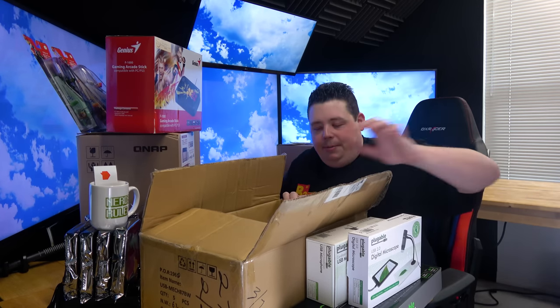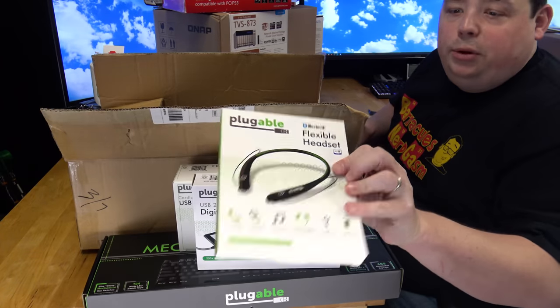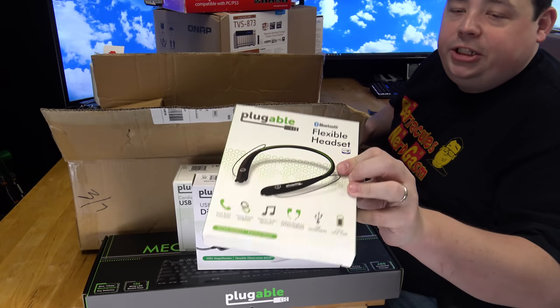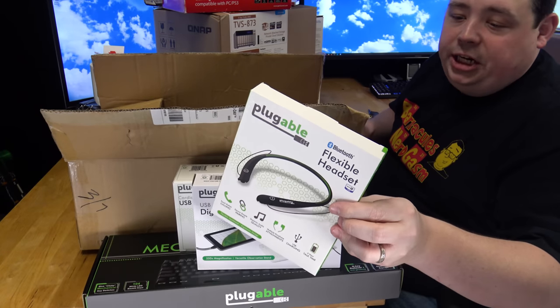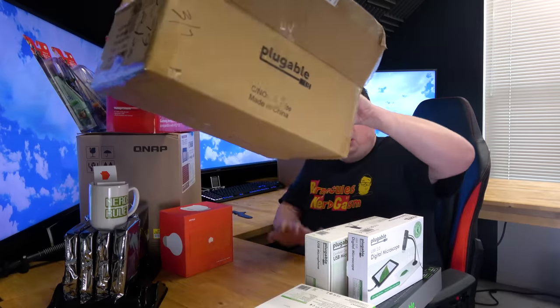Oh, and hey, this couldn't have come at a better time. Flexible Bluetooth headset. Look at that. I'm actually going on a trip tomorrow, a very long trip, so I'll get a chance to try these out on the way. Thank you, Pluggable. I'm going to check all that stuff out, and I will get back to you.